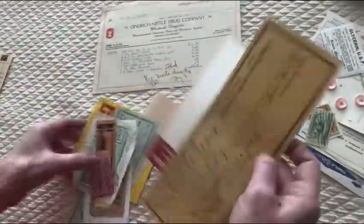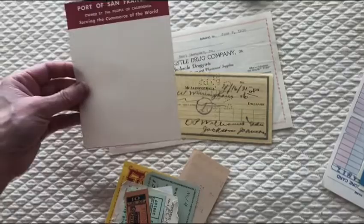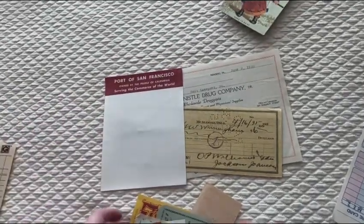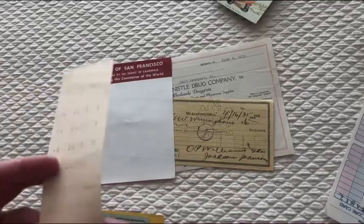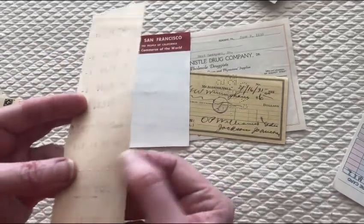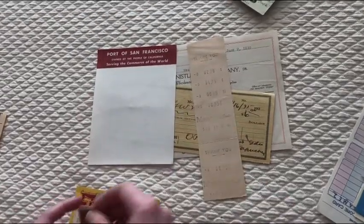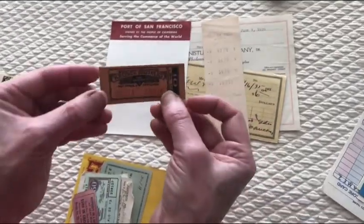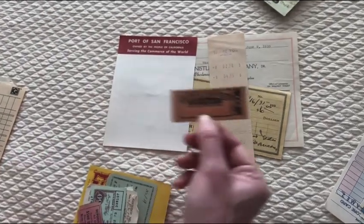I have some old checks from 1935, some vintage Port of San Francisco paper from a paper pad from back in the day. And here is a May 1968 Macy's of California receipt. I have those receipts that you used to give when they brought you the ice for your ice box. This is what this is.